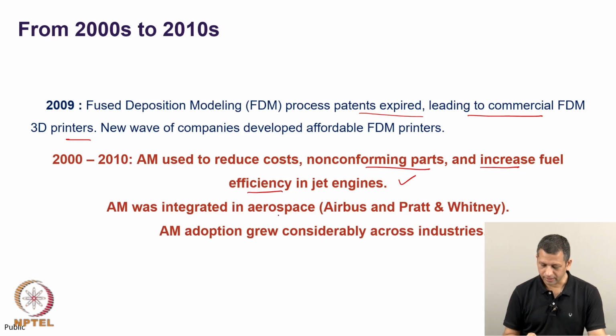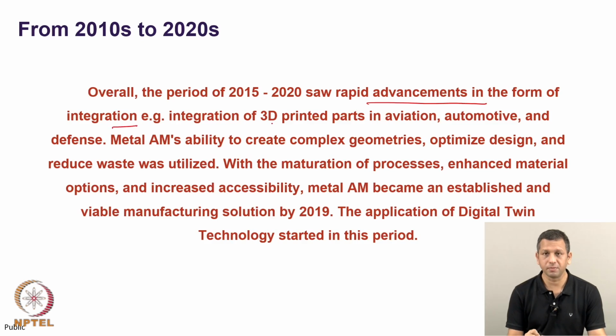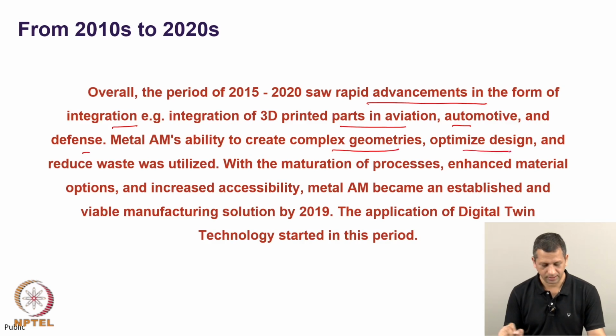AM was integrated in aerospace. Airbus and Pratt & Whitney were first end users of it, and it was adopted considerably across many other industries. In 2010 to 20s, AM saw rapid advancements in the form of integration. For example, integrated parts in aviation, automotive, and defense. AM was used increasingly for complex geometries to optimize designs and reduce waste.